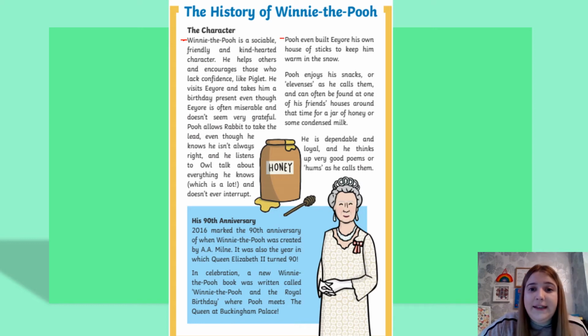Pooh even built Eeyore his own house of sticks to keep him warm in the snow. Pooh enjoys his snacks, or elevenses as he calls them, and can often be found at one of his friends' houses around that time for a jar of honey or some condensed milk. He is dependable and loyal, and he thinks up very good poems, or hums as he calls them. Final subheading, his 90th anniversary.